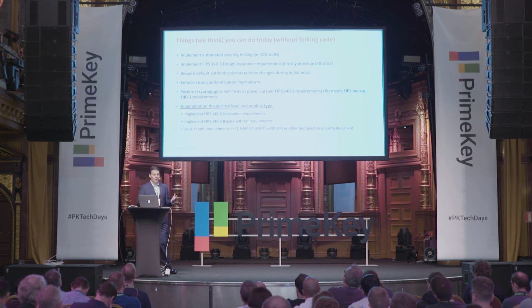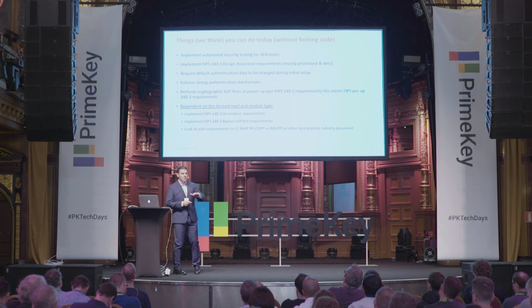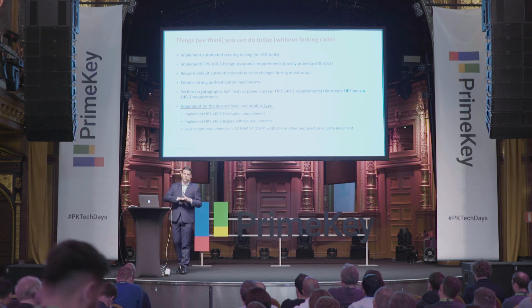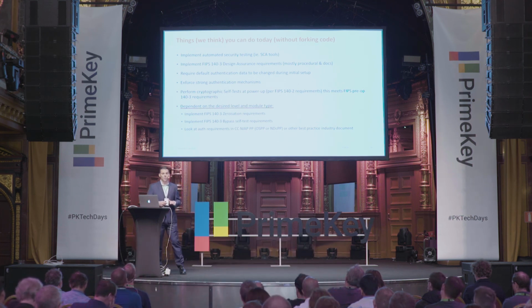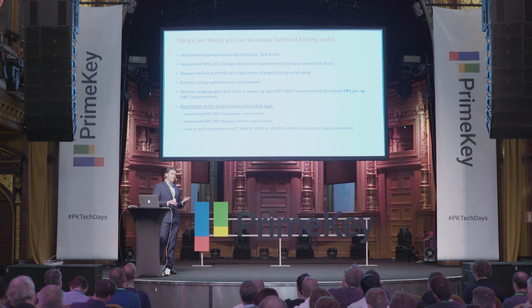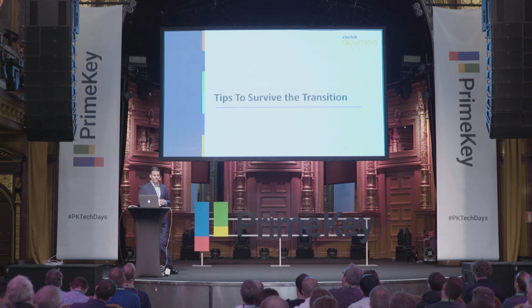If you want to meet -3, and you still do the way that self-tests are required today, you would meet the -3 requirements. So we talked about periodic self-tests. You can still do all your CATs at initial post, and you would meet the -3 requirements. That is not very efficient, but it would allow you to sort of get a pass on -3. And this is really just dependent on the level and module type, so your experience may differ. The zeroization requirements change. There are bypass requirements.